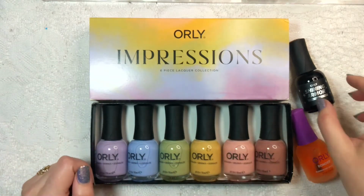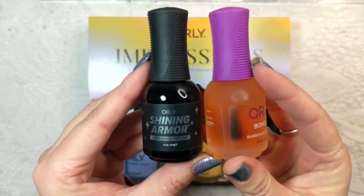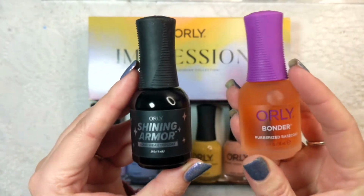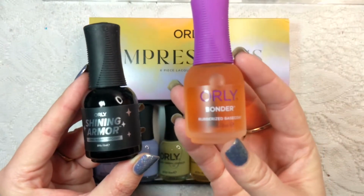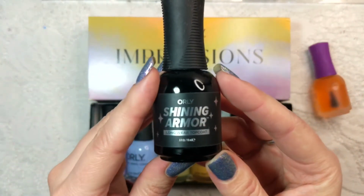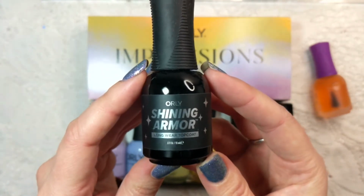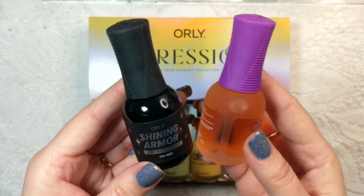So let's start first with the 2 freebies. These are 2 full-sized freebies for this month, which I thought was really, really good. We have the Orly Rubberized Bonder Base Coat and then the Orly Shining Armor Longwear Top Coat, which might be sort of new because I don't think I've ever seen this one before. But these are 2 really nice products.